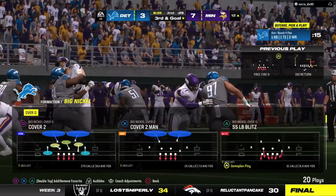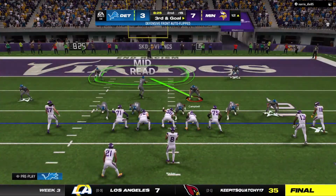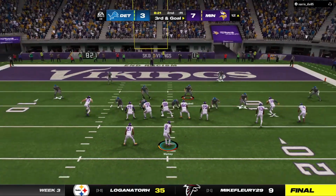Brandon, he spent the entire offseason working on new moves, new techniques, trying to add to his arsenal of pass rush moves. Certainly paying dividends in what we've seen so far.